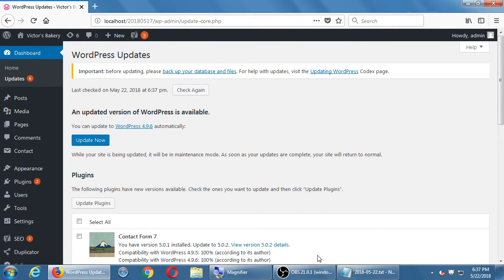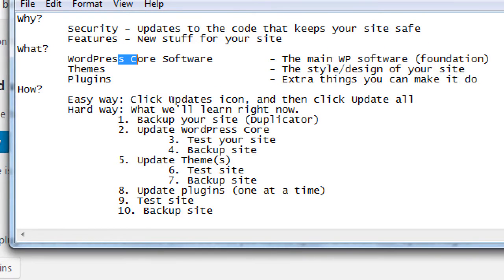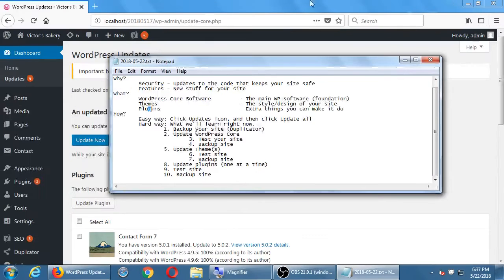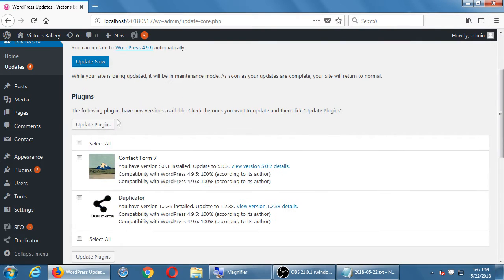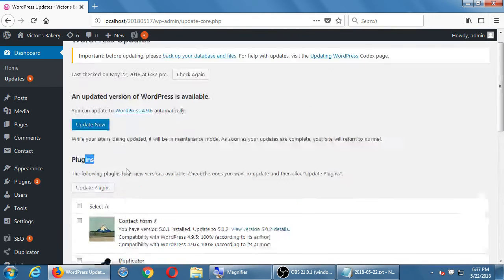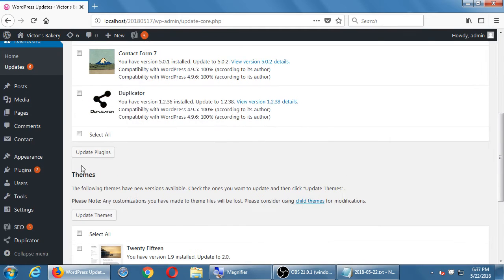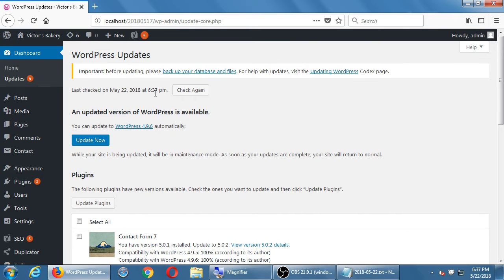I wish it was in the order that I wrote it here, where I recommended do the core software first, then the themes, then the plugins. This screen shows the core software first, then the plugins, then the themes. So it's a little out of order. I would recommend the software, then the themes, then the plugins. But before we do any of these updates, getting an overview. It says version 4.96 of WordPress is out.